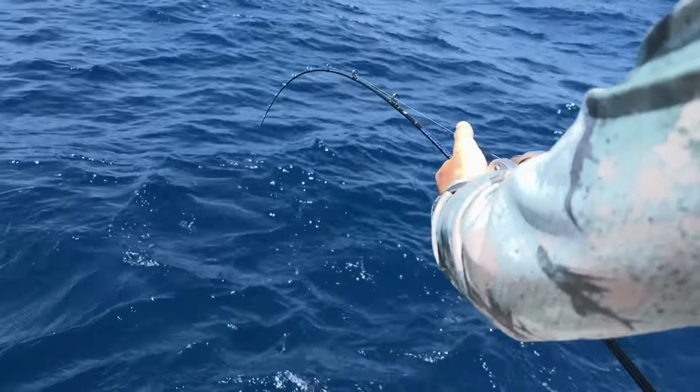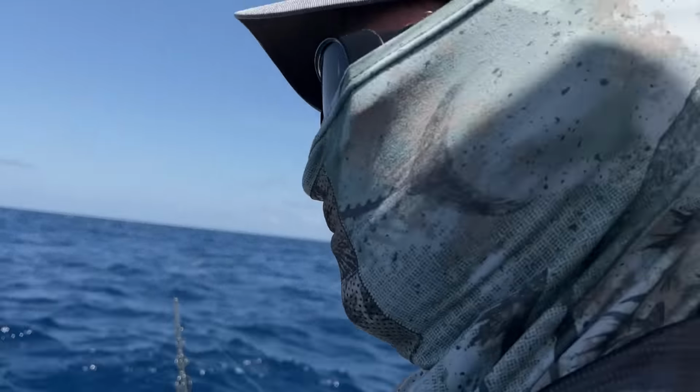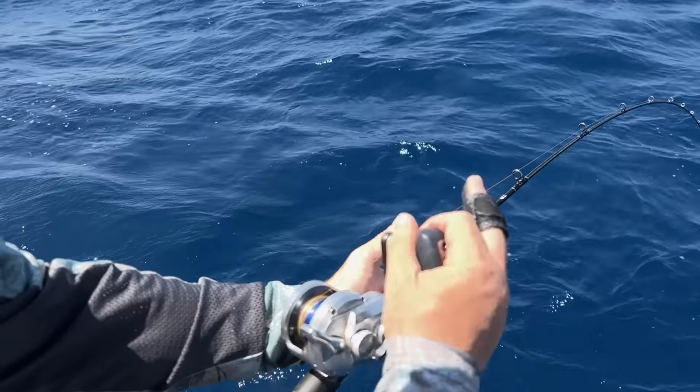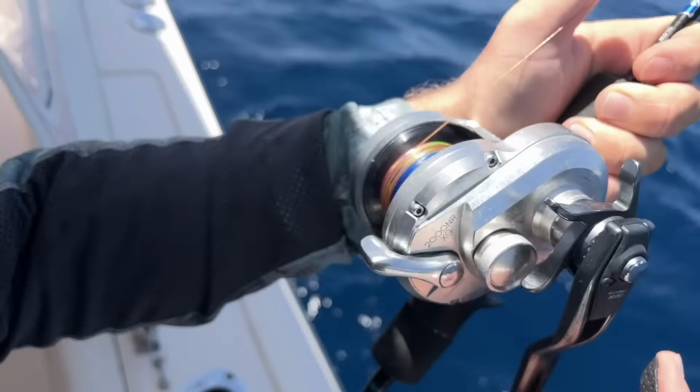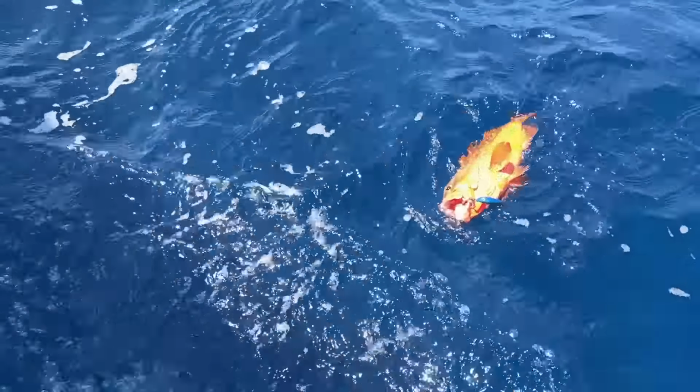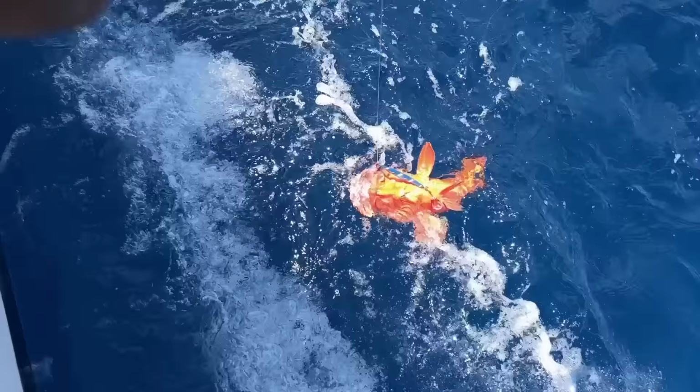I'm hoping this is finally the scamp grouper we came looking for. You'd be really surprised how much pressure these little guys can handle. What do we have here? A grouper! Oh! Ooh. It's a big rock hind!